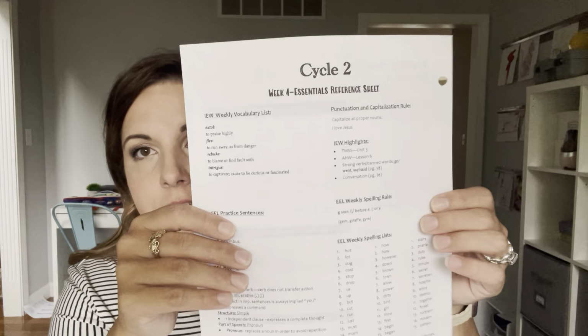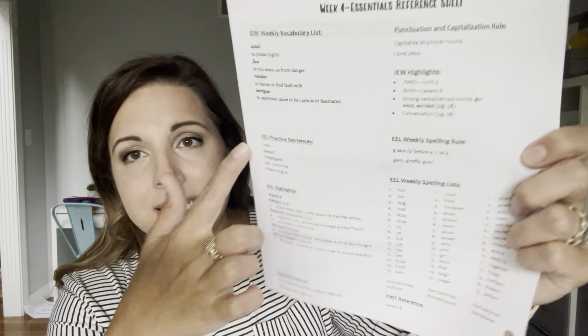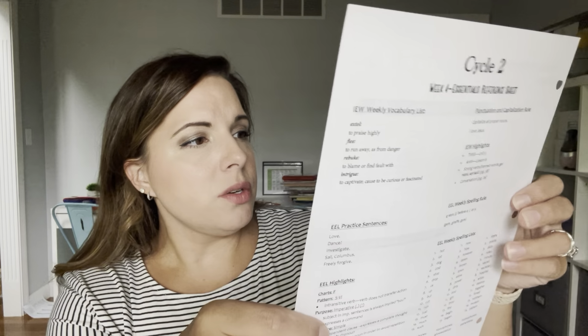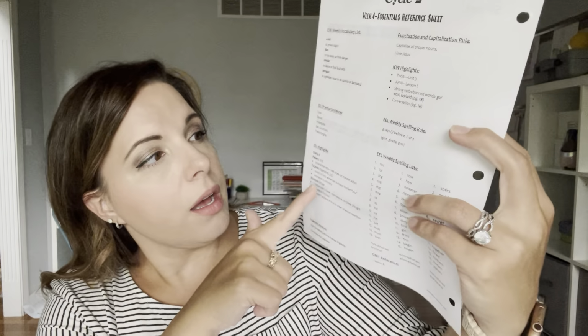But love these. I printed on the back of this, it's a reference sheet. This has all of the spelling words on it, and it also has your practice sentences on it, and again has the vocabulary list, which is also on the front page, but that was already on here. And it gives you the highlights of what you're working on each week in EEL.